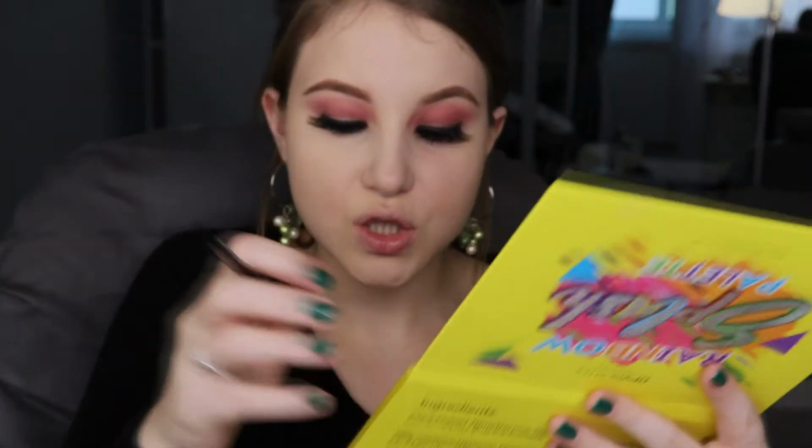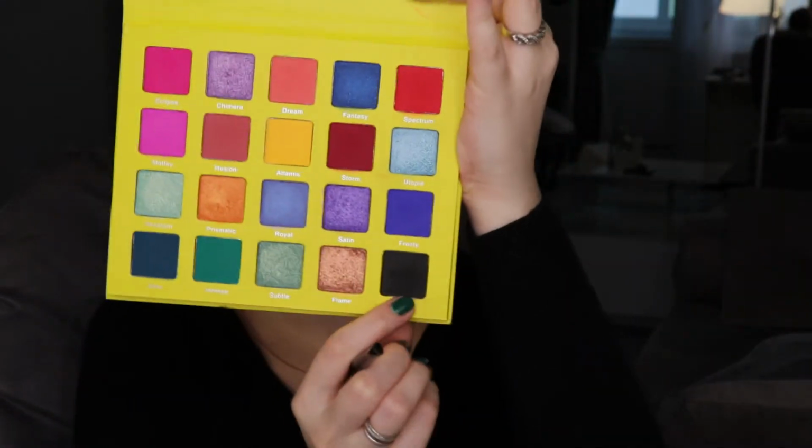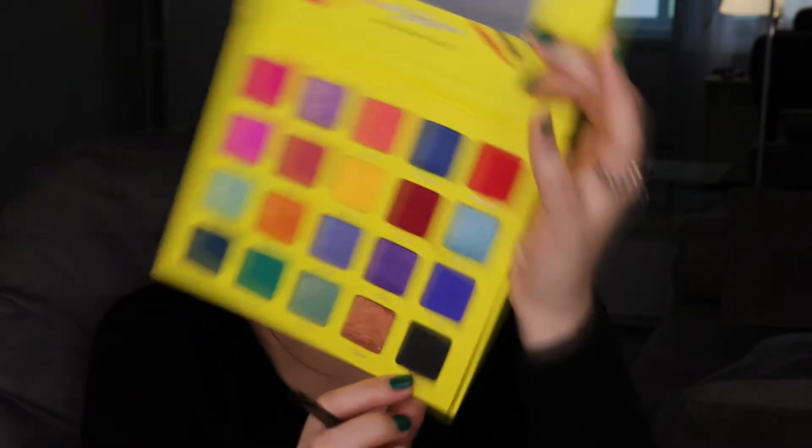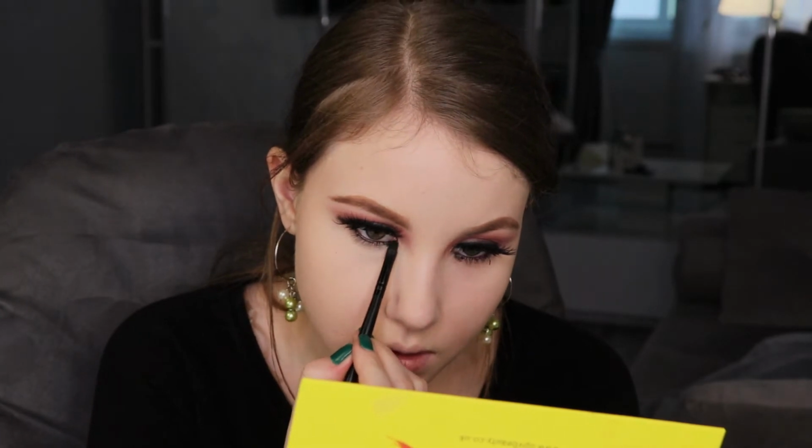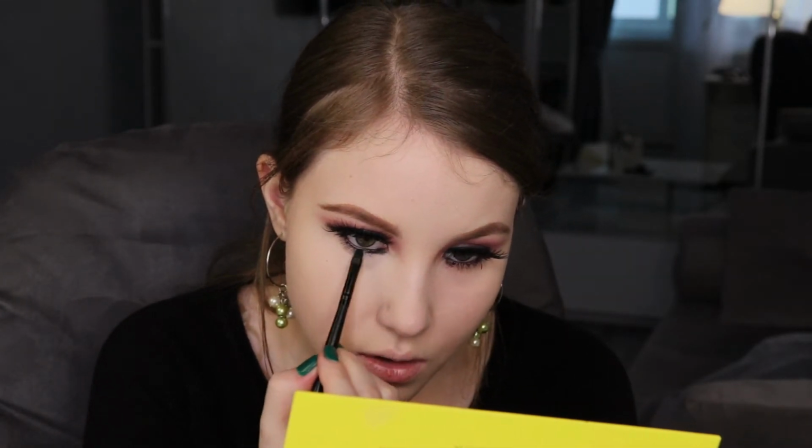So at first I'm gonna outline my waterline with my pencil like this. It might be a little bit messy, that's okay. So the next step is obvious, to grab a little bit of black color from the same palette, or you can use any black color you have, and then start applying this right underneath my black line.